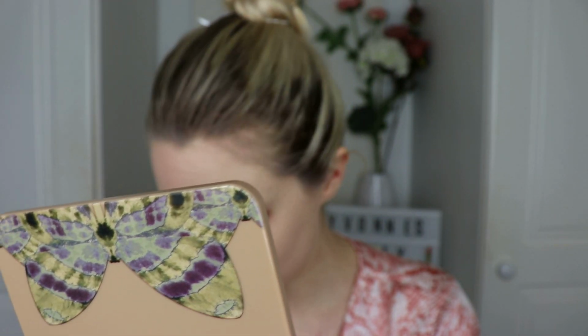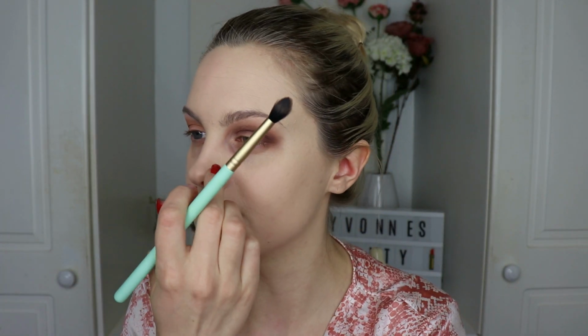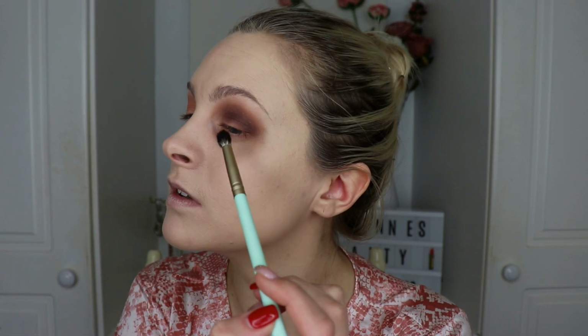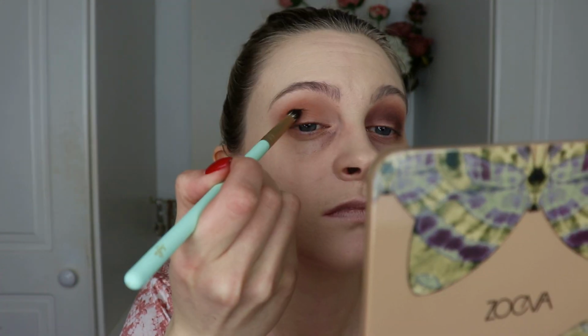It's gone quite patchy. So I'm gonna go back in with that lighter brown, and I'm gonna try to blend it out. It's helped a little bit, but then I've now lightened that dark colour. It's not really what I wanted, although I've actually made quite a nice gradient there between the dark and the light. There's no harsh lines there. I'd like to do possibly a spotlight eye with this palette as well. I think it would be really nice.